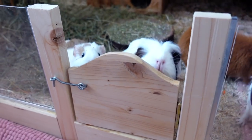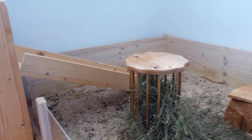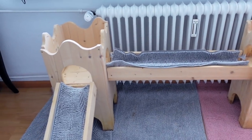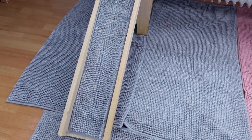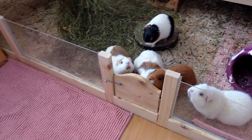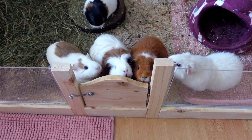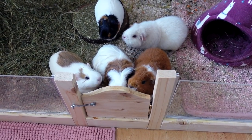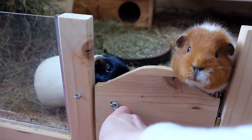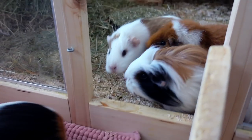This door will be opened, and then the guinea pigs have a ramp that goes up a tower where there's a bridge and another tower and then another ramp, so that the guinea pigs get to have the whole living room to themselves. Piggies, you're officially free-ranging guinea pigs now. Are you ready? Let's do this. Go, piggies!